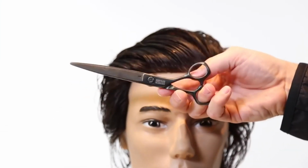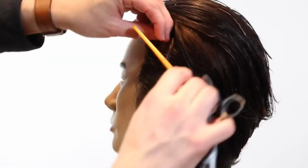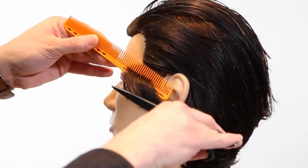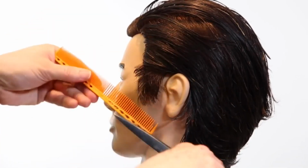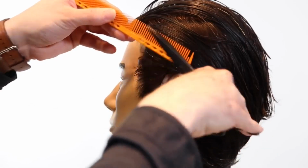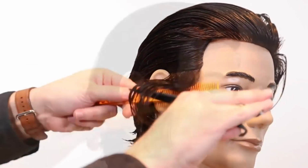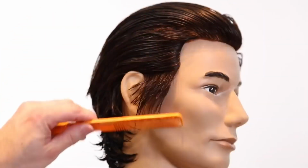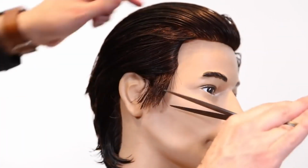You can see that disconnection of the top. And this scissor, I actually sold in an auction to raise money. We were raising money for childhood cancer research, and I auctioned off this scissor. I loved this thing. Hopefully the person that has it is enjoying it. But this is a blacksmith fit solid scissor from Mizutani with a titanium finish on it. Large blade. It's got a ton of power. And I'm just working through doing some scissor over comb work right around the ear just to blend that up.